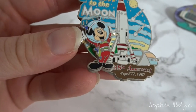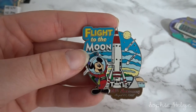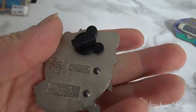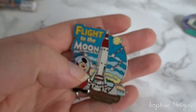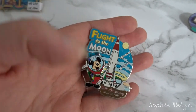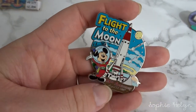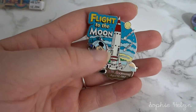And this is the 35th anniversary of this attraction, which I don't know if they've still got at Disneyland, actually. I've only been to Disneyland once before, and it would have been around 2002, 2003 when they had the anniversary for the 50 years. But yeah, I love space pins, so this was a must for my collection.